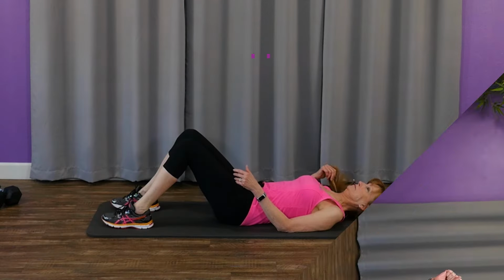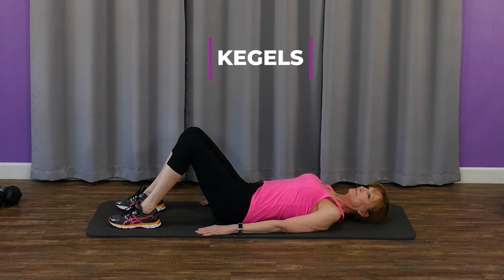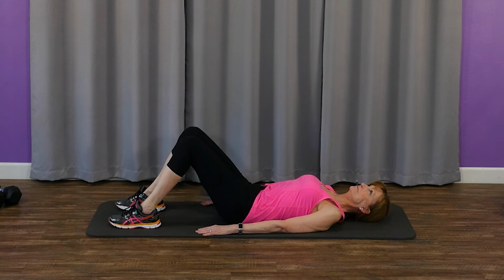You ready? Sit or lie down comfortably with your back straight and your shoulders relaxed. The main part of this exercise is to contract your pelvic floor muscles as if you're trying to stop the flow of pee or prevent passing gas. A fun visualization is to imagine pulling a marble up through your vagina and then zip up those skinny jeans.